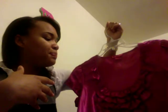I also have this shirt. I really like satin anything. I like satin, polyester, really soft material in my clothes, and little frilly girl details that are still businessy, you know. Sorry about that.